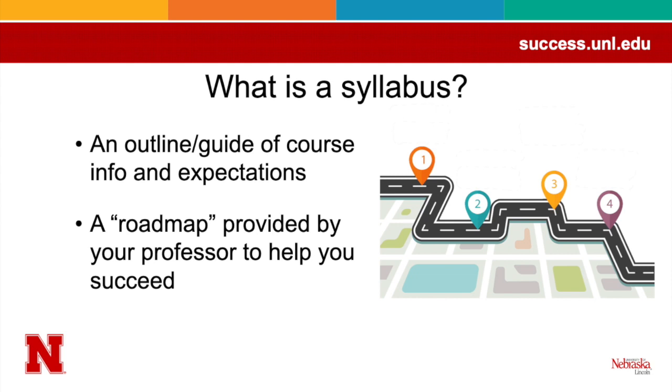This is going to tell you exactly what your professor is looking for from you as a student, the things that you're going to be expected to do in order to get a good grade in the class, but also to retain the information, right? It's not just about getting a grade, it's about actually learning these things. The other way that I like to explain a syllabus is that it's really a roadmap.